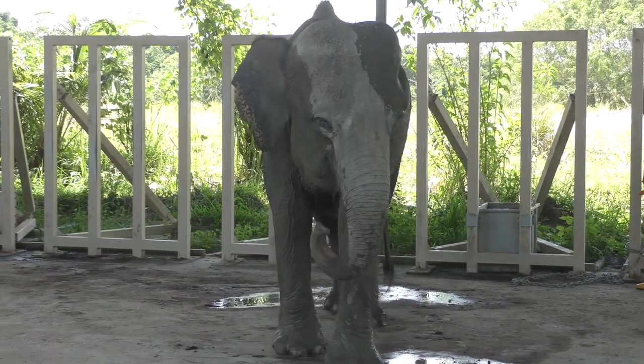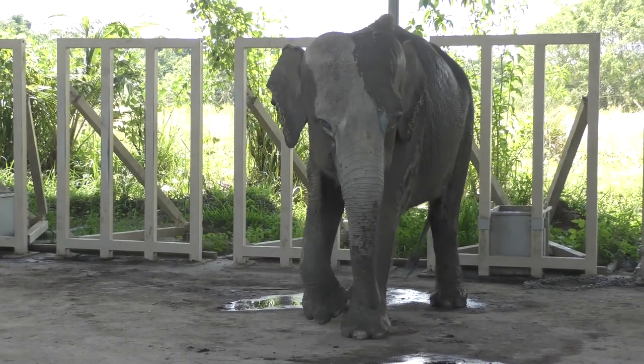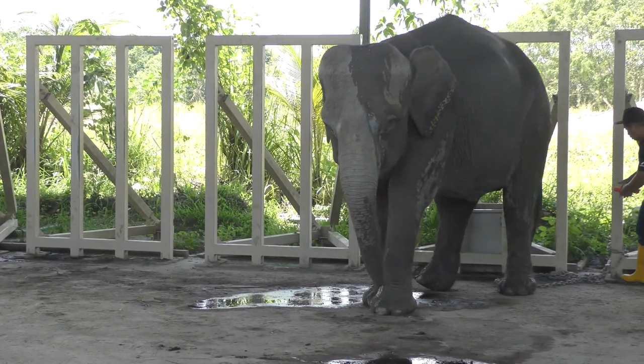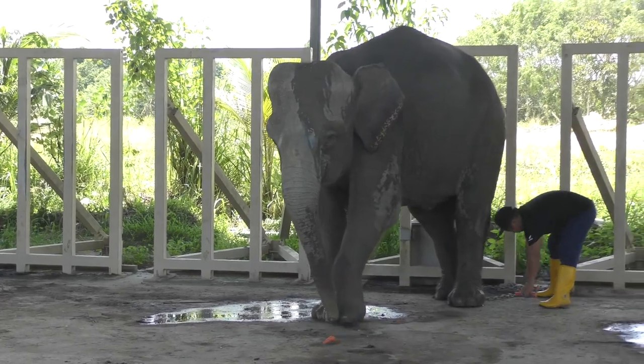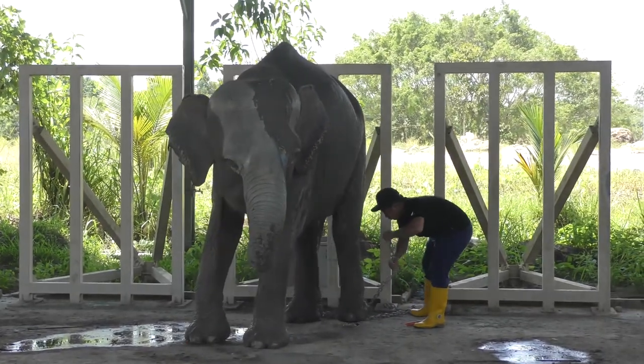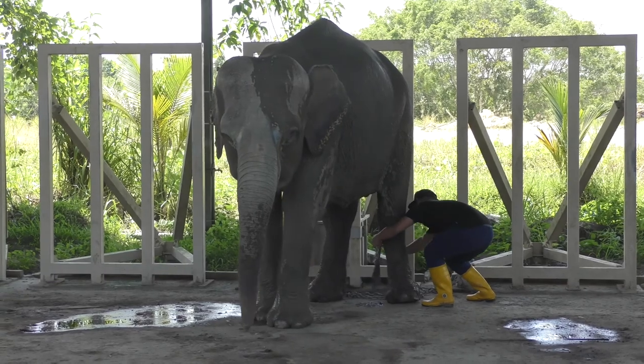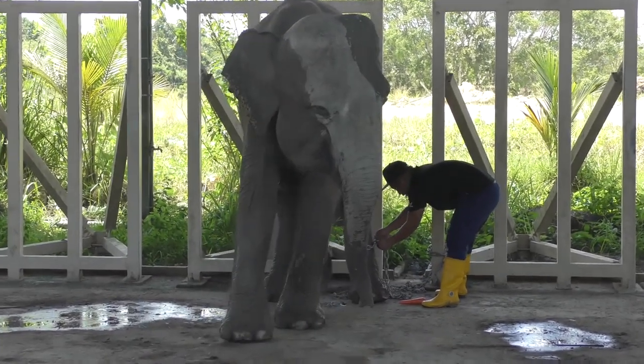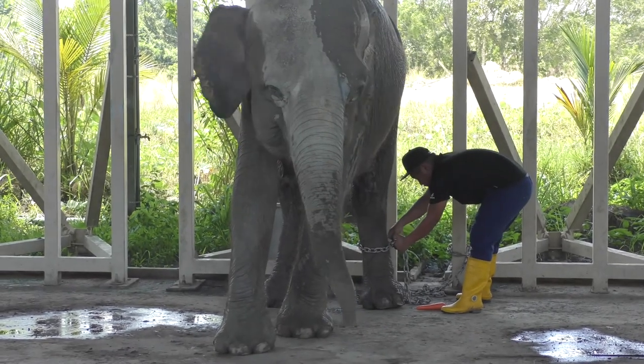All the elephants at the Borneo Elephant Sanctuary are specially trained to have chains put around their ankles as a precautionary measure whenever medical procedures take place. This is for the safety and security of the elephants as well as the wildlife rescue team. These are wild animals after all, so it's important to take these precautions.